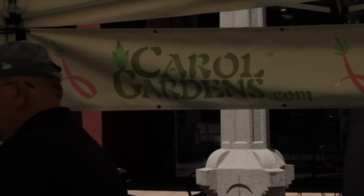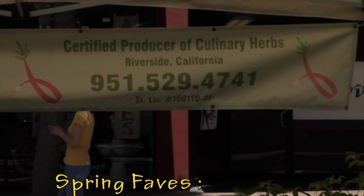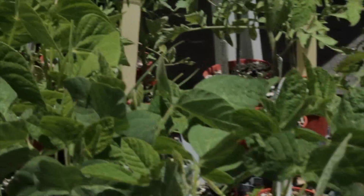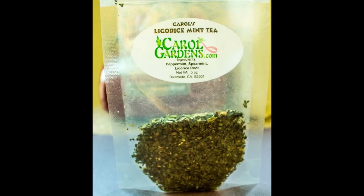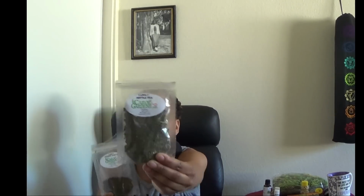Really, really great nettle leaf tea in Riverside, California at the farmer's market there. Carol's Garden. She actually has a website, carolsgardens.com. She has some amazing blends. I actually got her licorice mint tea as well. Now licorice root is really, really great for acute attacks. It acts as a cortisone, so it actually kicks in about 10 to 15 minutes. If you can find licorice root pills, those are going to be great as well. So those are my favorites: licorice root mint tea for spring and nettle leaf tea.